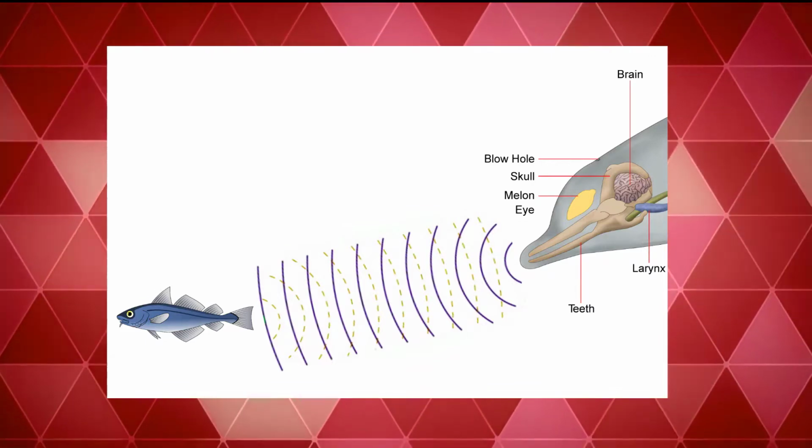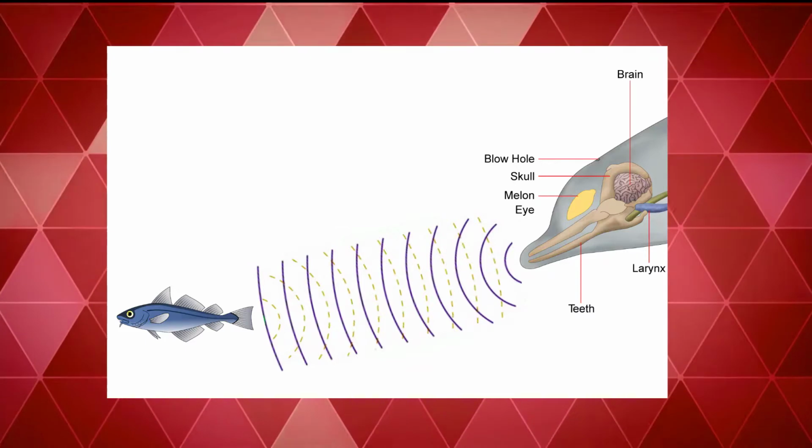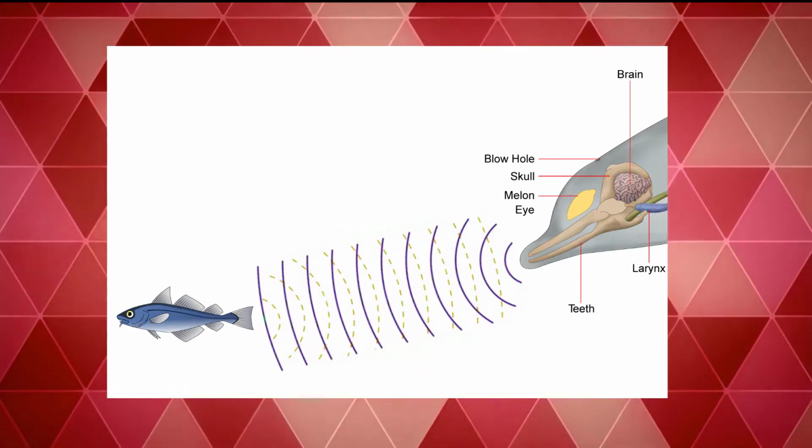Sound is emitted from the dolphin's blowhole. It emits this sound and bounces off the fish or an object. The information travels through the lower jaw to the brain to tell the dolphin what it's seeing.